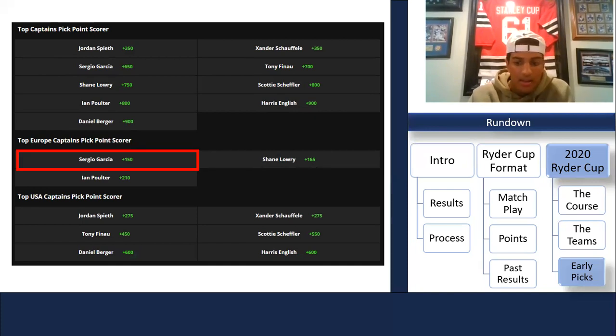And then Sergio Garcia for the top European captain's pick point scorer, because he has so much experience, elite ball striker. And I think that's going to be great at Whistling Straits. Keep the ball low, out of the wind, and hit a lot of greens and get the ball close to the pin. Let your teammate make the putt in alternate shot, and let you get the low score in foursomes. I think that's going to be huge.